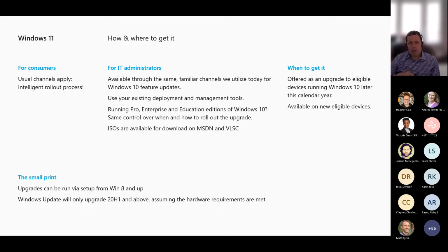Now, for IT administrators, Windows 11 is going to be available through the same familiar channels that you utilize today for your Windows 10 feature updates. If you use Configuration Manager and you're updating machines using the Software Update Point, or you're using Microsoft Intune, yes, you can deploy Windows 11 through Intune. It's actually very simple, and I'll take 2 minutes at the end of our presentation to show you how easy it is in Intune. If you are running Windows 10 Pro, Enterprise, or Education editions, you're still going to have the same controls that you have over Windows 10 today for Windows 11.